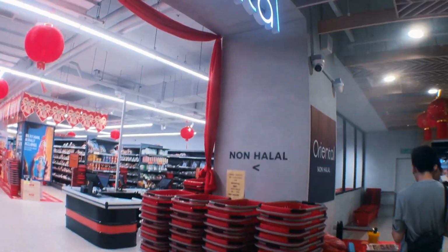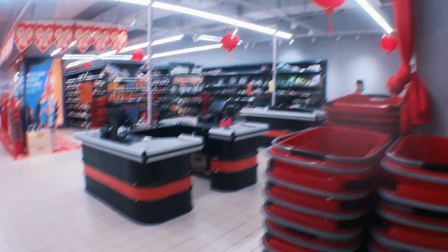Okay, next we're going to head to the non-halal section where I get my pork. We're heading to the non-halal section. We're going to start with my favorite meat, which is bacon.